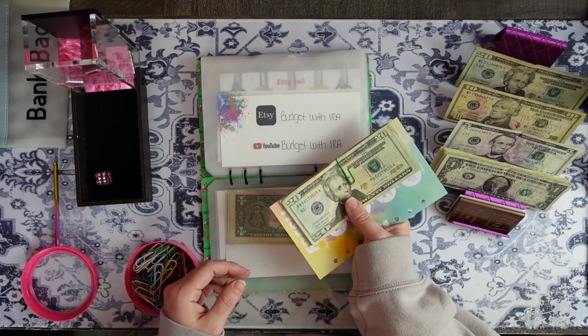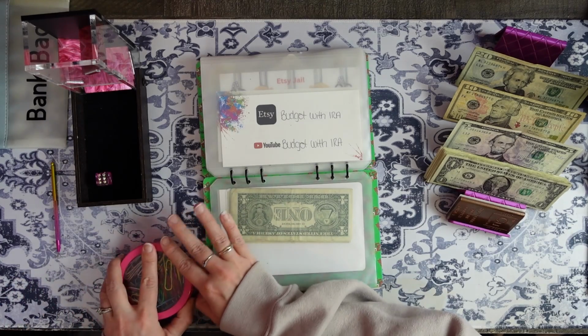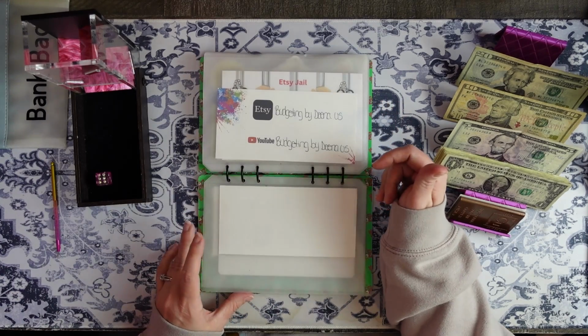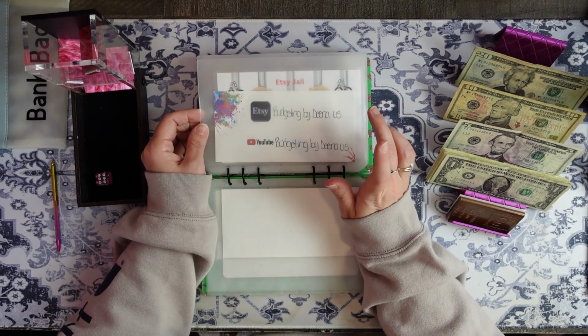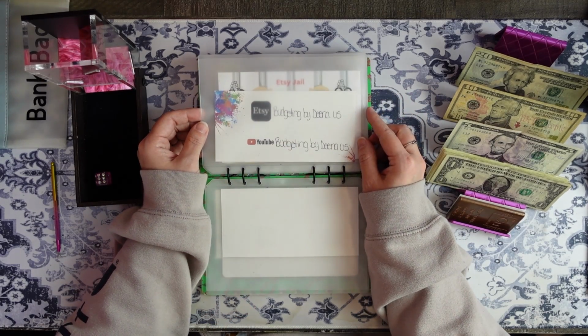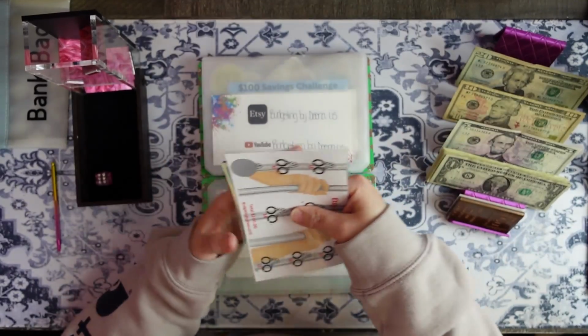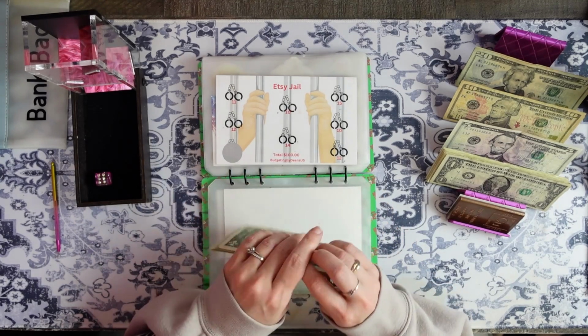All right, so we will then put this off to the side, and that will go into my big, huge envelope that holds all my done challenges. That will then eventually roll into my sinking funds whenever I want to do a sinking funds video. So the next envelope is a Budget by DeenaUs. That is her Etsy and her YouTube. And I have this Etsy. Ooh, this one's gonna get complete too.